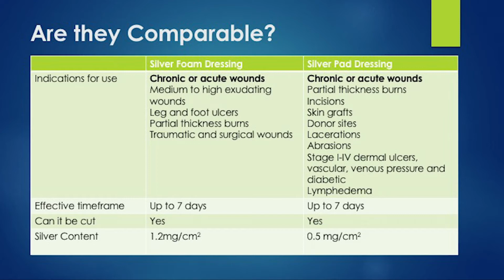They both have similar indications for use. They were both 7-day dressings. They both can actually be cut or altered without messing up the dressing itself. And then they both had a silver component to it.